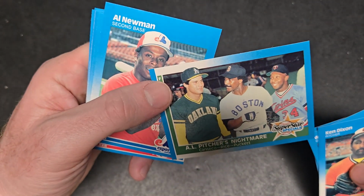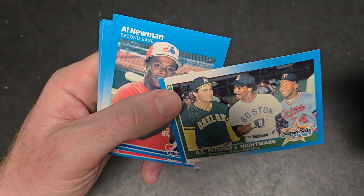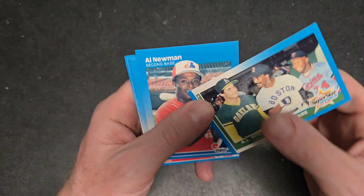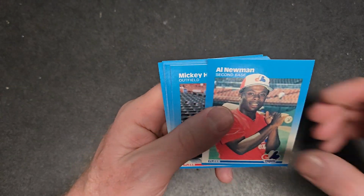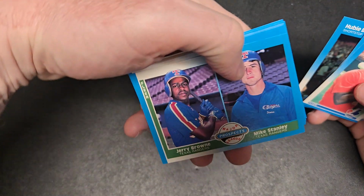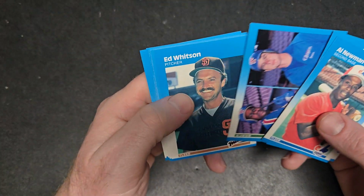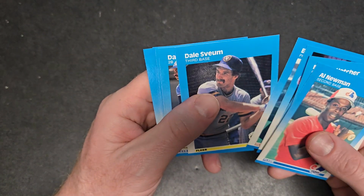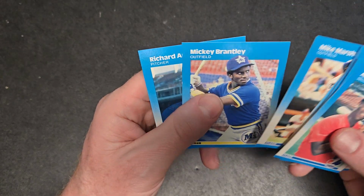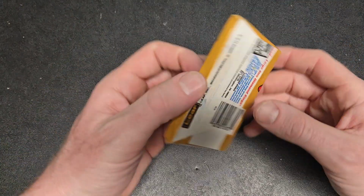Ryne Sandberg, former MVP. Everybody loves nostalgia. Saberhagen, Ojeda, Pitcher's Nightmare, Jose Canseco, Jim Rice, and Kirby Puckett. Nightmares. Al Newman, Mickey Hatcher, Scott Bales, Hubie Brooks, Mike Stanley and Jerry Brown, Whiston, Svelm, Garcia, Mike Marshall, Michael Brantley, and Richard Anderson. Nothing doing.